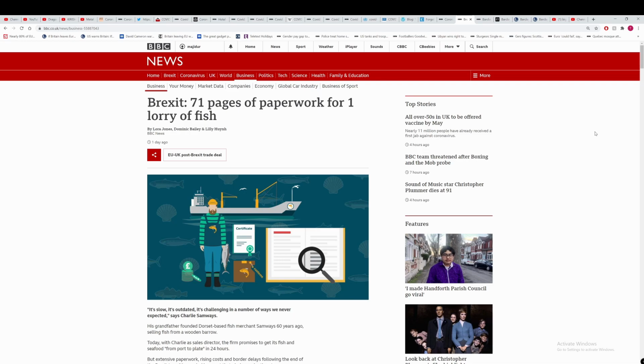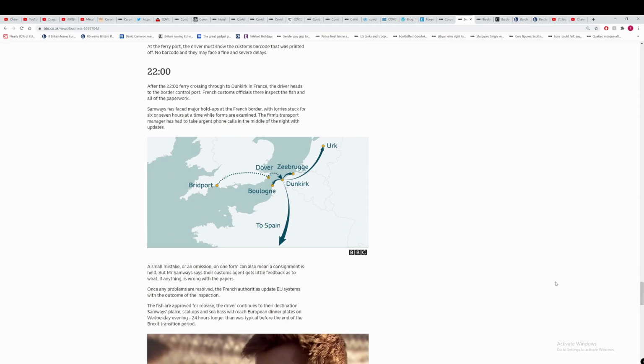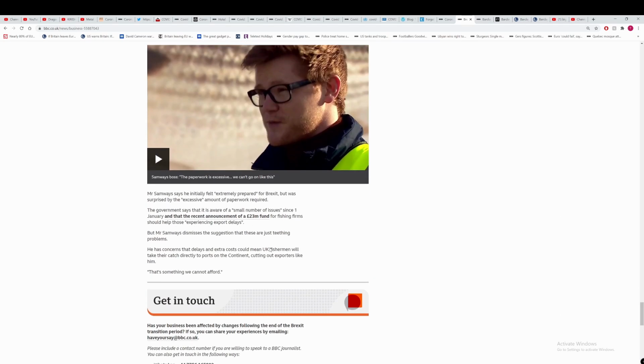Also, he points to the fact that the UK fishermen might just go straight to an EU business that deals with the processing of fish, like we've seen with Scottish fishermen going to Denmark in order to process the fish there. They might do that and just cut him out completely because of all the delays and all the issues, which is something I think he mentions here.